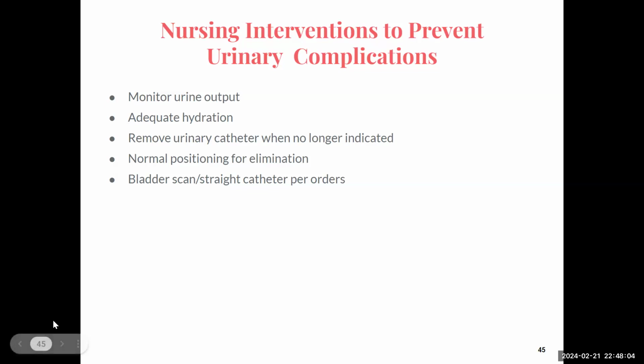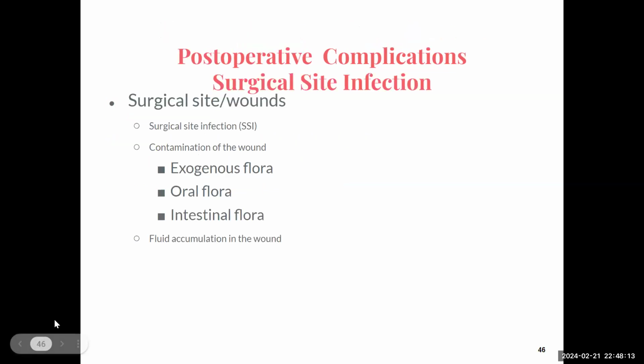And that's important after a C-section, because the bladder can impede the uterus from involuting, from contracting the way that it needs to contract to stop bleeding.